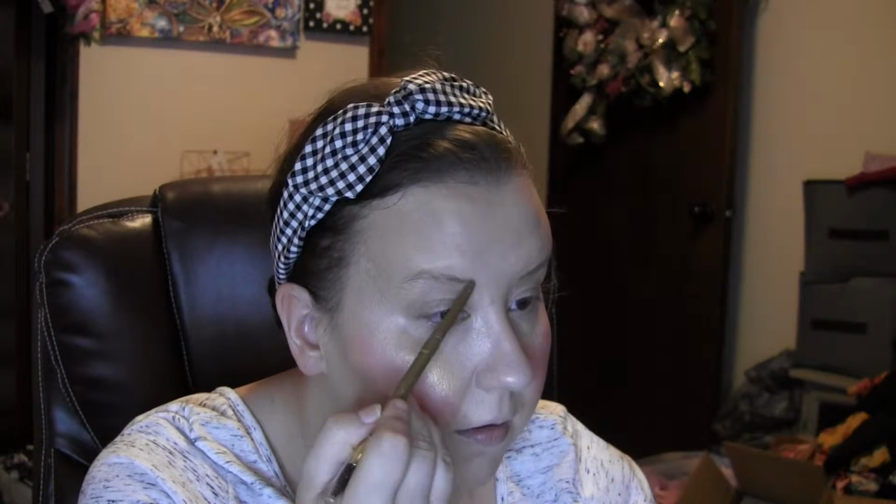Okay. And then the next product I'm going to go in with is my eyeshadow. Oh, first I want to do my brows. I'm using my Milani Easybrow Automatic Eye Pencil in Natural Taupe. And that's how I fill in my brows. I just actually pencil them on, just like this.